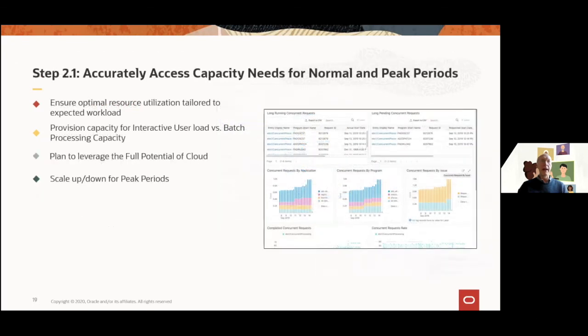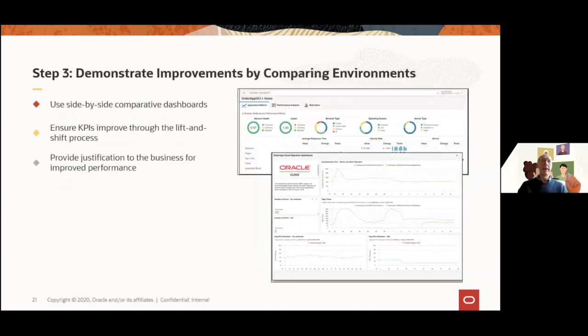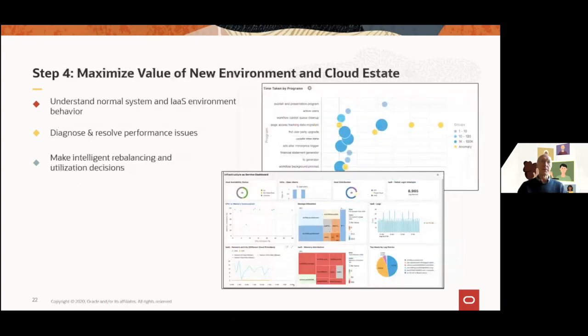So again, baselining, accurately measuring your capacity needs, understanding normal and peak loads, using machine learning to understand it. And this is important because I need to understand what normality looks like in order to be able to predict forward, so that I can filter out some of those anomalous performance glitches when I'm trying to trend things forward. Demonstrate what those improvements are like, so do that side-by-side comparison between the two environments. And as I move forward, make sure that I can diagnose any issues that come up in my new environment, and make intelligent rebalancing and utilization decisions in that new cloud environment.